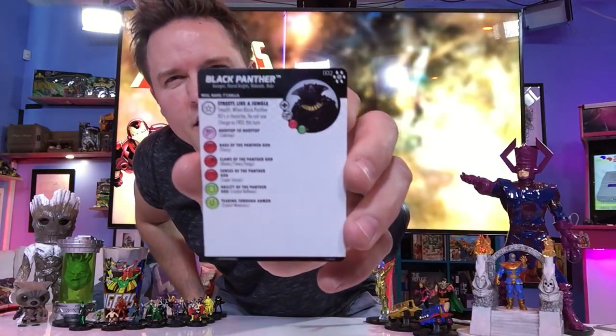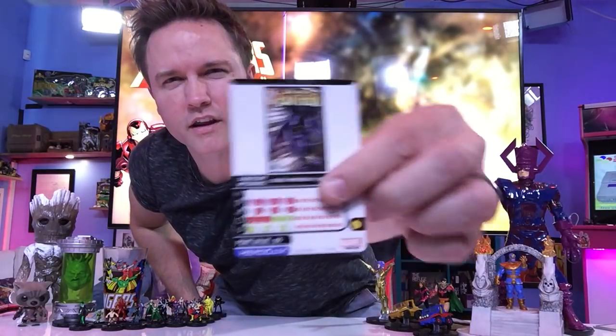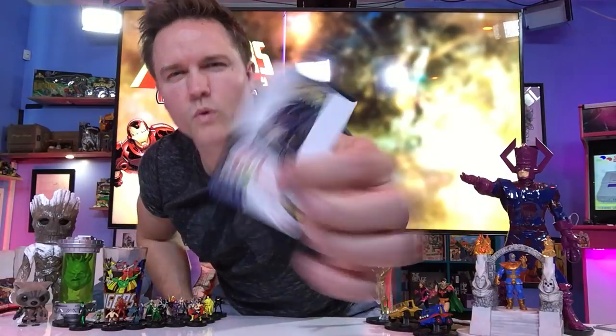He's got a trait called Streets Like a Jungle, Stealth. When Black Panther KOs a character, he can use Charge as free this turn. That's literally what it says. He can use Charge as free this turn. That's awesome. So if he KOs somebody, he can charge right to the next target. Very, very cool. Let's see, 60 points.